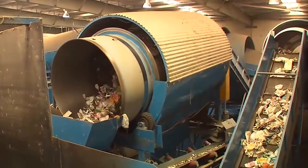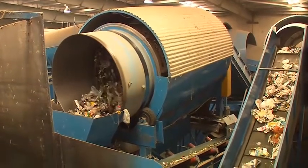Rotating sieves and screens sort material based on size and weight. Magnets separate ferrous metals, those containing iron, such as steel cans and aerosols, by attracting and lifting from the sorting line. Electrical eddy currents separate the non-ferrous metals, aluminium cans, by repelling them off the sorting line.